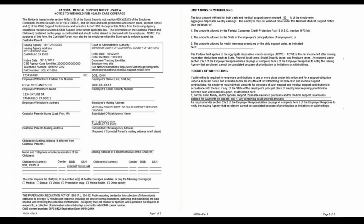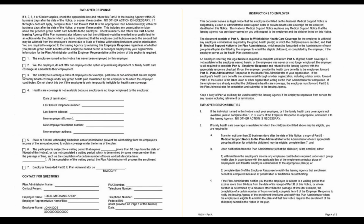Now, the National Medical Support Notice, my personal opinion is that I wish they had started with pages 4 and 5 of this form, but we have to start with page 1 because that's how it's organized. Page 1 is Part A, and Part A is the notice to withhold from healthcare coverage. But I'd like to just skip ahead to page 4 just so that we understand what the instructions are.